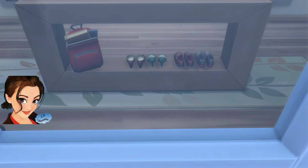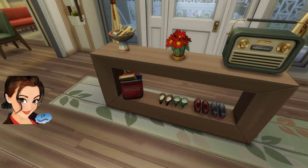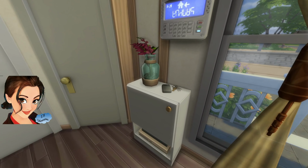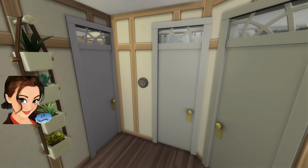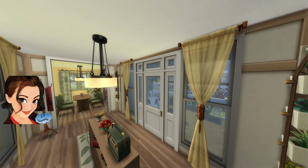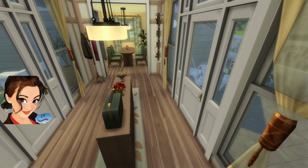So as you walk in, you see we've got this nice little entry table with the radio. You put your shoes down there, your backpack, purses, things like that. Off to the right, you can lay down your keys. You've got a little bookshelf plant. You've got your alarm system. Those are the doors to the bedrooms. There's also a thermostat, so you're welcome. Got some plants on the wall, curtains, things like that. Looks really nice. I love the runner.